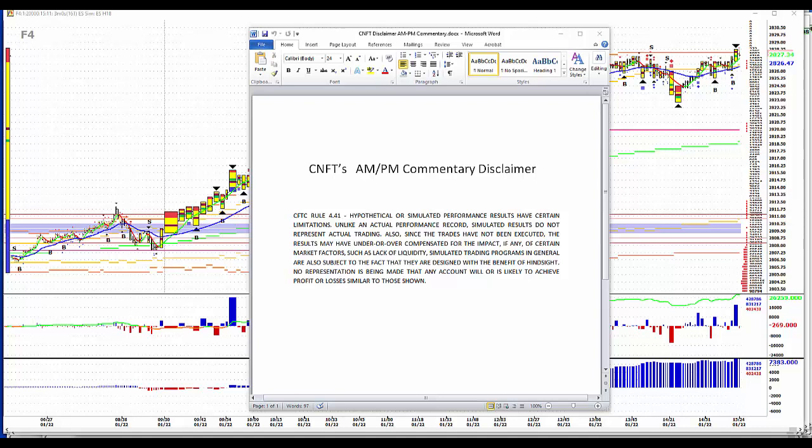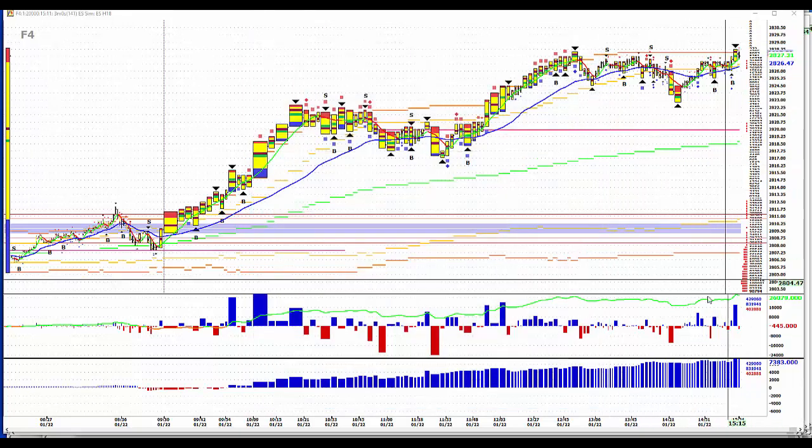Hypothetical simulated performance results have certain limitations. Unlike an actual performance record, simulated results do not represent actual trading. Also, since the trade has not been executed, the results may have under or overcompensated for the impact of certain market factors such as lack of liquidity. Simulated trading programs in general are also subject to the fact that they're designed with the benefit of hindsight. No representation is being made that any account will or is likely to achieve profit or losses similar to those shown.